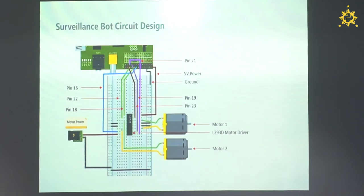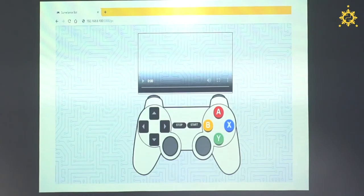And this is my circuit design. As you can see, I forgot to include the two servos for the camera, the pan and tilt. And this is the web interface. I used Flask to create a controller so I can control my bot using a cell phone, mobile phone, or laptop. The video feed of the camera on the bot will be shown on the page.